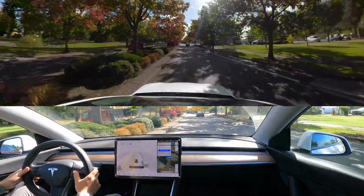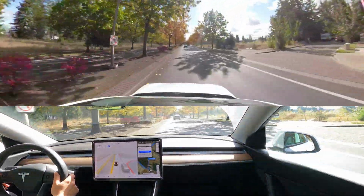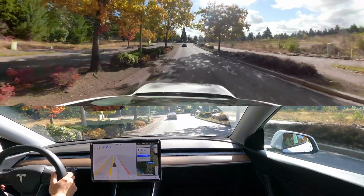It almost reminds me of those driving games at like Dave & Buster's, except this is the real world and this is a $60,000 car. Equally fun though, just a little bit more responsibility.